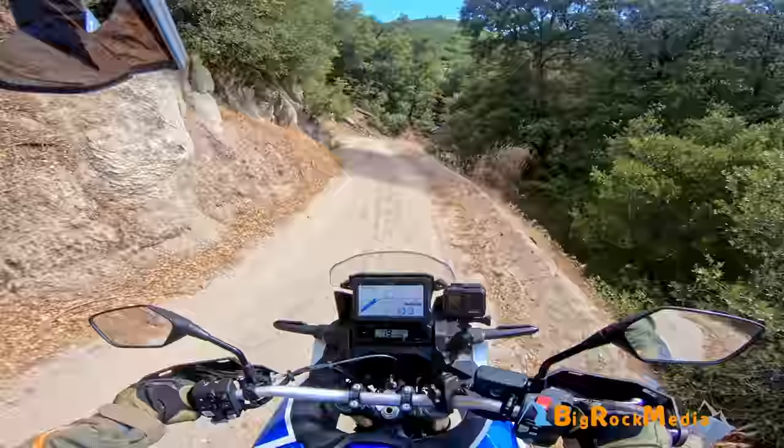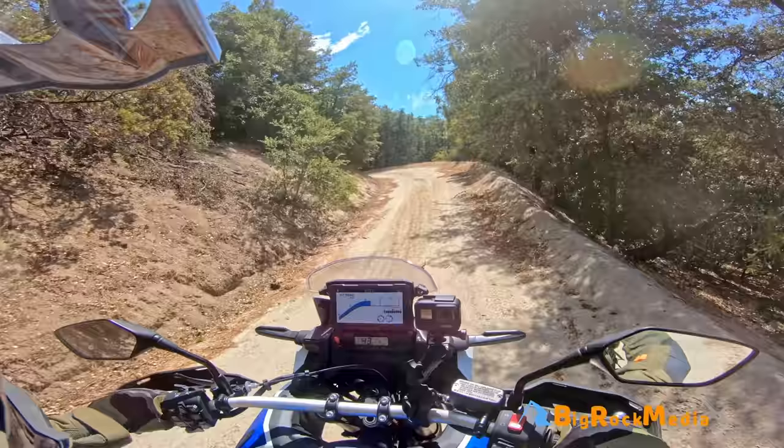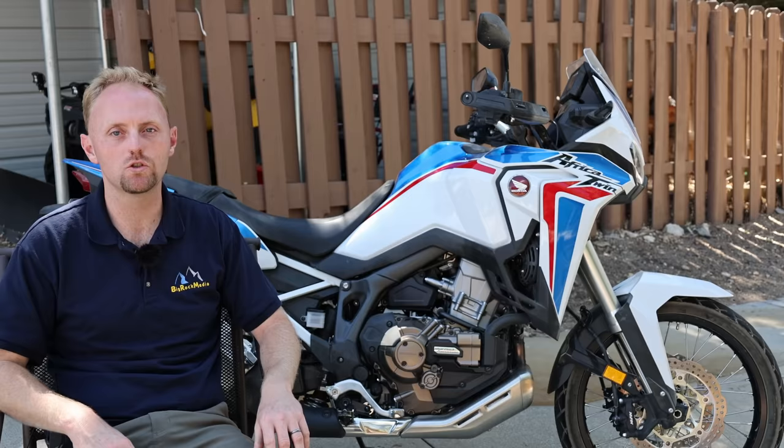I'm willing to deal with one extra little oil filter and 20 pounds of extra weight because it's already a heavy adventure bike to begin with. So I would get the system.